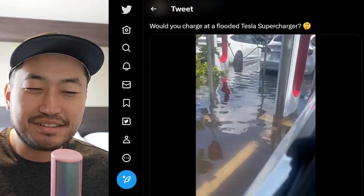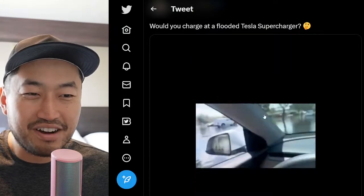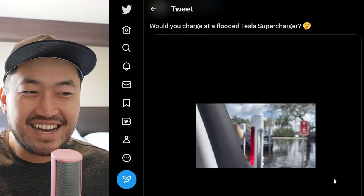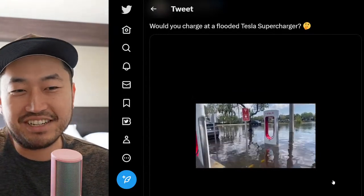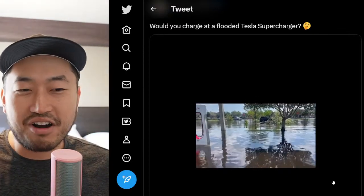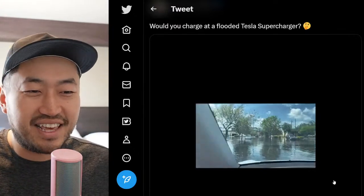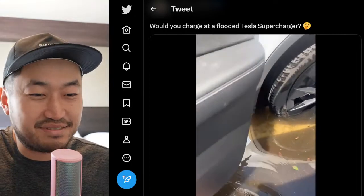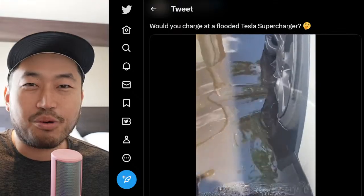But backing into the supercharger, you can see that's at least like a foot of water right there. You can see the water levels at the side of the other tires and rims. And I don't even know what I would do here. Would you take off your shoes? I guess you would have to, but walking on water like that, barefoot in questionable water, with questionable things that could be in that sea of parking lots, you know, what if you step on glass? So it looks like this person who's recording this video took off their shoes, walking to the side of it.